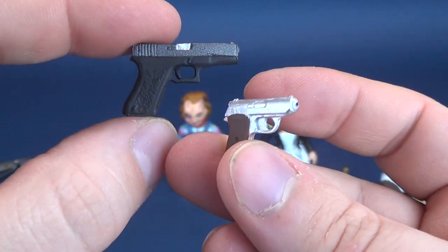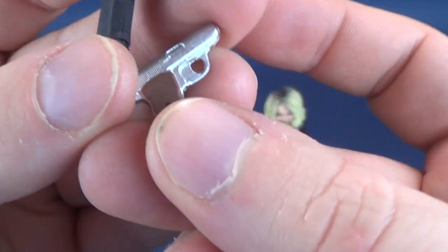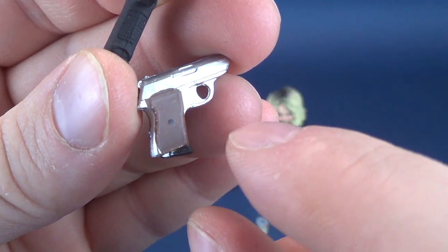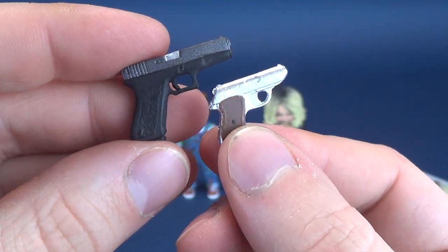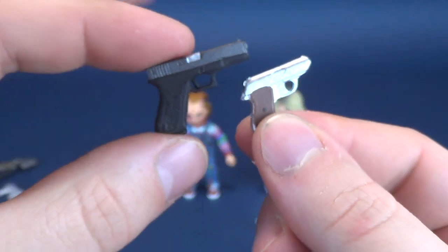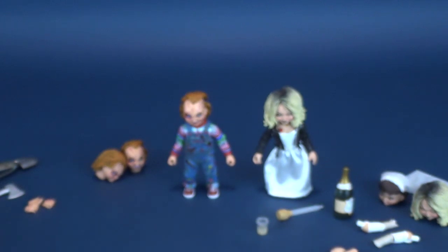The smaller one gets much more silver treatment and lighter brown. It does look like the brown has missed the handle portion. I mean, this is small. This is likely going to be in one of their hands anyways. You're probably not going to see it, but it does look like the brown has missed a little bit. Again, a very, very small little nitpick. A couple of pistols there as well.